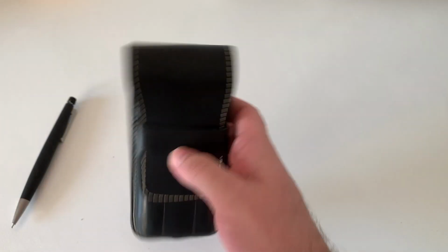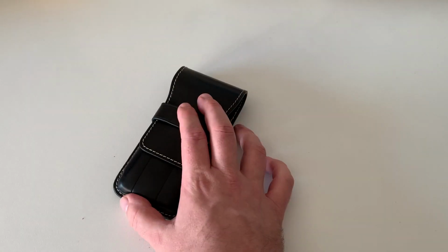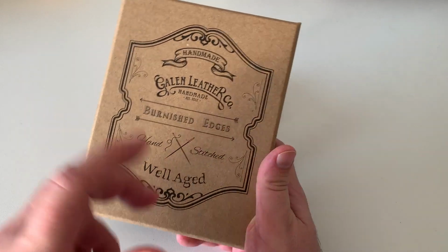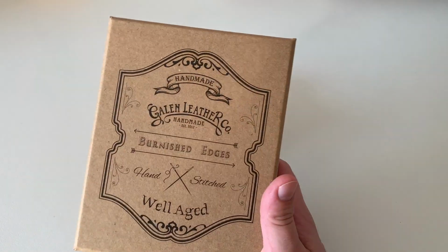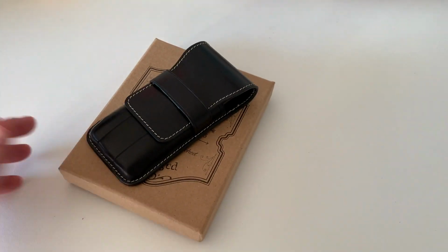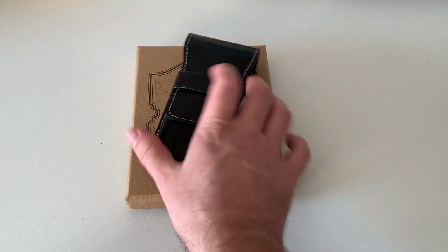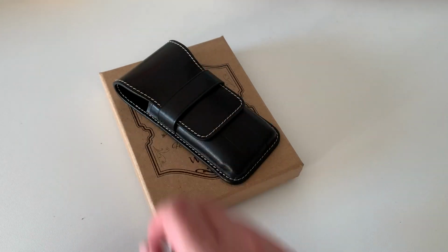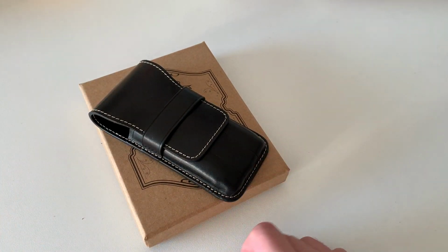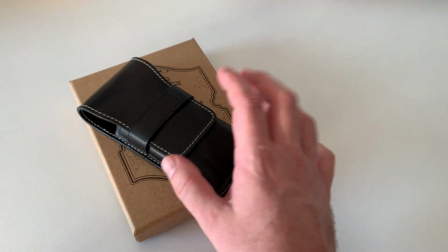Fantastic. Guys, price. I think 30 or 33 euro for this leather product. Pretty awesome price if you ask me, for something that is handmade from a family-owned business. And we all like to support family-owned businesses, don't we? I like that product a lot, guys, and I can only recommend getting such a pen pouch if you like the style of it, and if you're into leather, not everyone is. Not sure if they also have non-leather products. Look into it at galenleather.com.